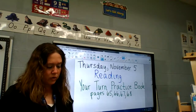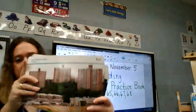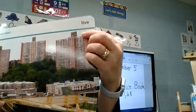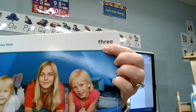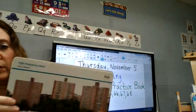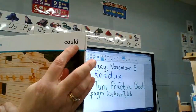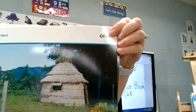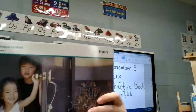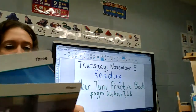We are going to go over our words for the week that we should be practicing reading. And those words: live. Let's spell it. L-I-V-E, live. Three. Let's spell it. T-H-R-E-E, three. Just do this one. Could. C-O-U-L-D, could. One. O-N-E, one. Then. T-H-E-N, then.